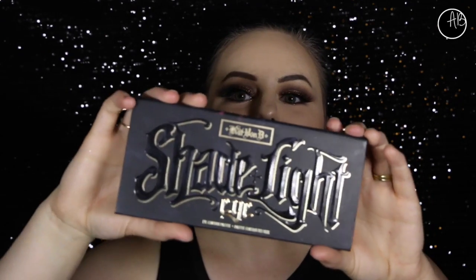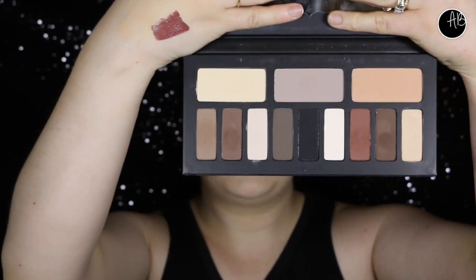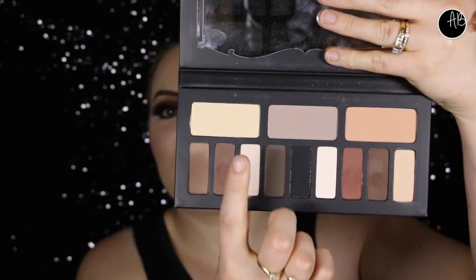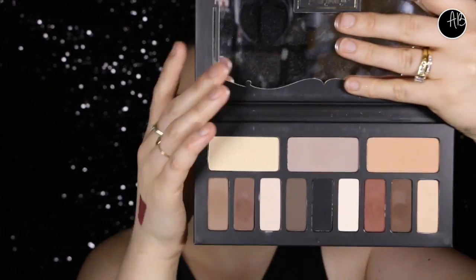These have already been well loved, which is why they're a bit dirty, but I got the Shade and Light eye palette. It comes with a big mirror and then these shades. I think it's a neutral set, a cool tone set, and a warm set. Basically it gives you the highlight shade and the 3 other shades. It comes with directions in the booklet, so it tells you how to use it and where to put it in case you're wondering. I just kind of mix and match and use different shades from different parts.